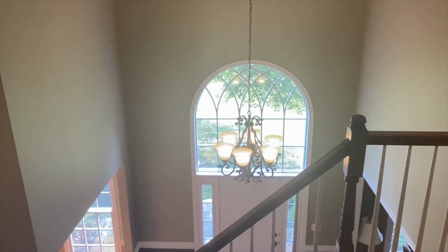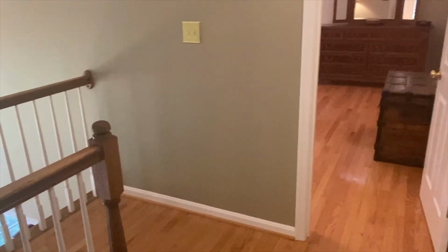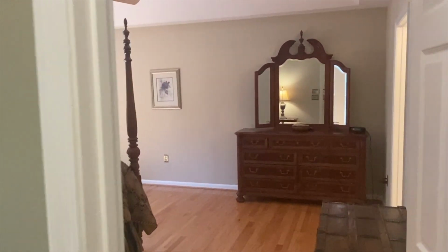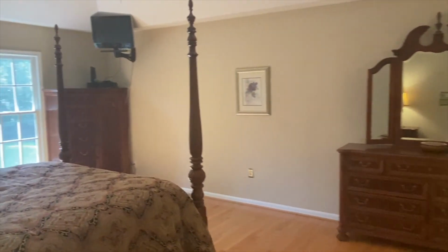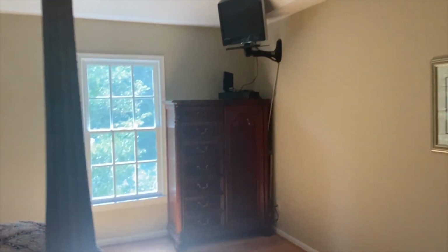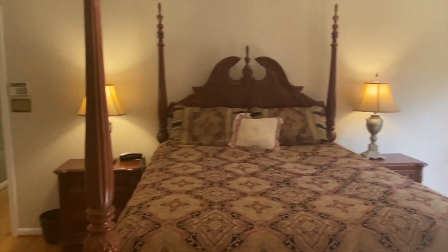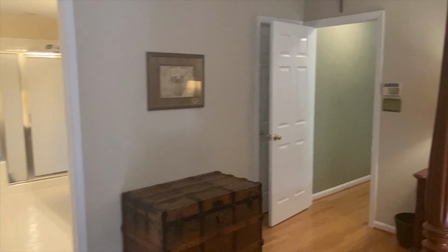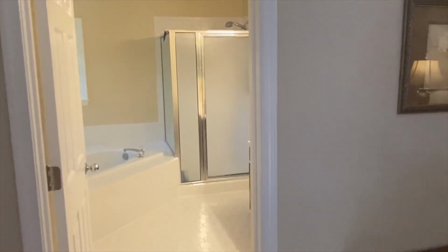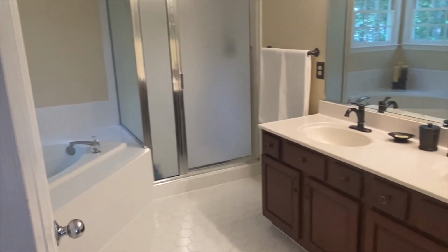The upper level features 5 full bedrooms, 3 full bathrooms, as well as gorgeous hardwood floors throughout. The master bedroom is a large space, trey ceilings. Windows provide lots of natural light. Large walk-in closet behind the door there. Then you have the master bathroom, the large soaking tub, shower, and dual vanity.